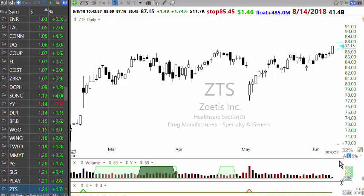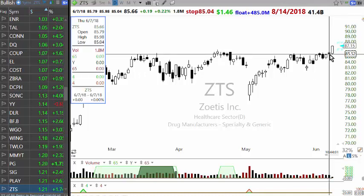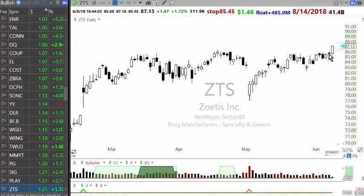see, this is a nice setup. The volume is very low here, but I see it going sideways. Yesterday was a slightly narrow range day, breaking out, closing near the high. So this is definitely a setup, and look at it, it's up only 1.76%.